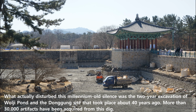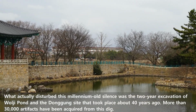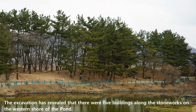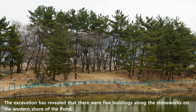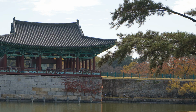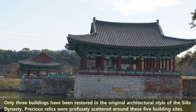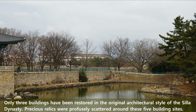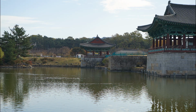about 40 years ago. More than 30,000 artifacts have been acquired from this dig. The excavation has revealed that there were 5 buildings along the stoneworks on the western shore of the pond. Only 3 buildings have been restored in the original architectural style of the Silla Dynasty. Precious relics were profusely scattered around these 5 building sites.